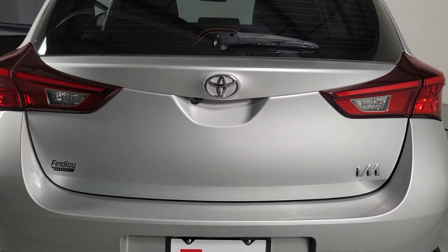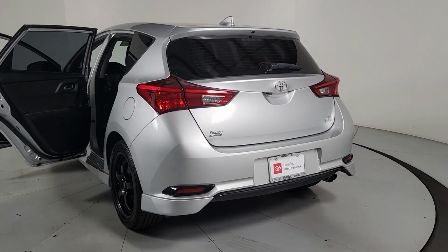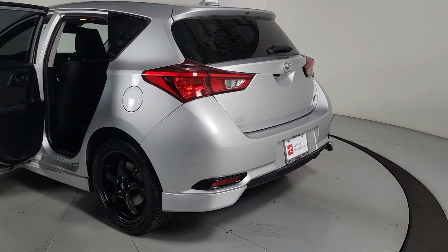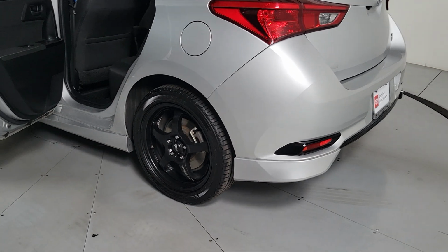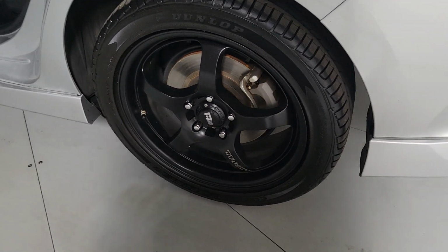The following are some of this vehicle's highlighted options: pre-collision system, lane departure warning, keyless entry, heated driver's seat, adaptive cruise control, heated mirrors, backup camera, electronic stability control, Bluetooth, aluminum wheels.